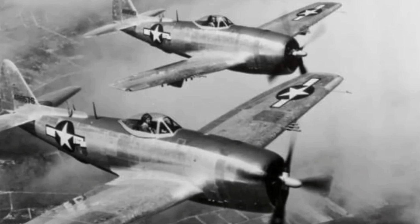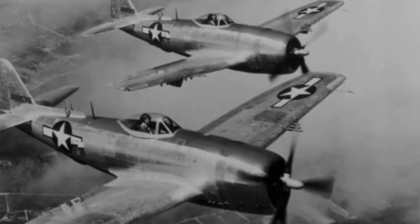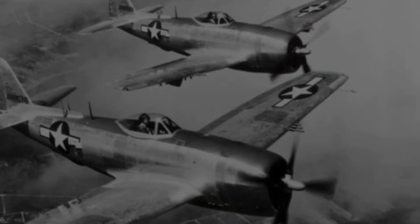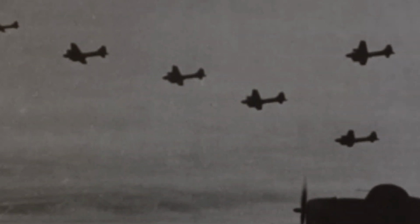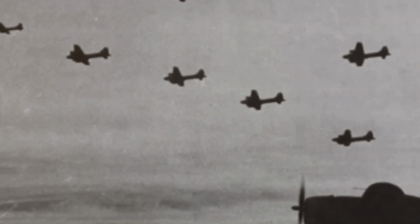The Pratt & Whitney R2800 Double Wasp consisted of 18 cylinders arranged in 2 rows of 9 cylinders each around a central crankshaft. Total displacement measured 2,804.5 cubic inches, equivalent to 45.958 litres. For direct comparison, the BMW 801D displaced 2,560 cubic inches, or 41.8 litres. But displacement alone didn't explain the significant power difference between the engines.